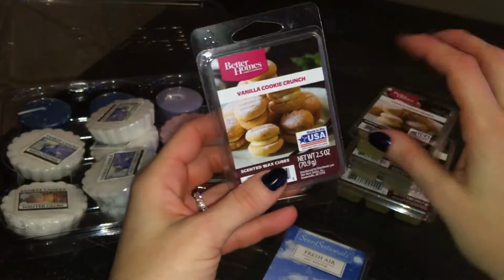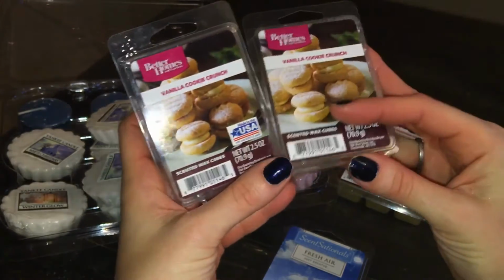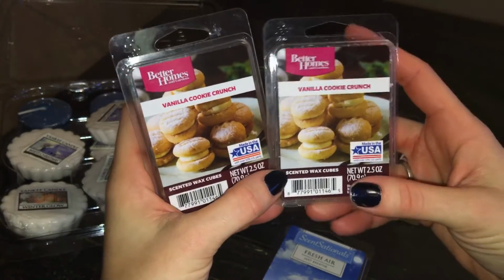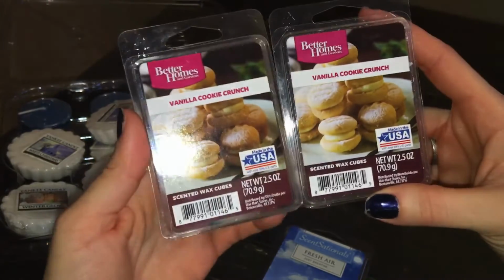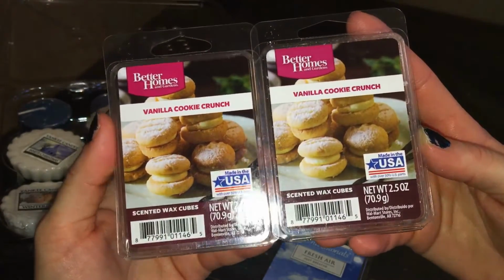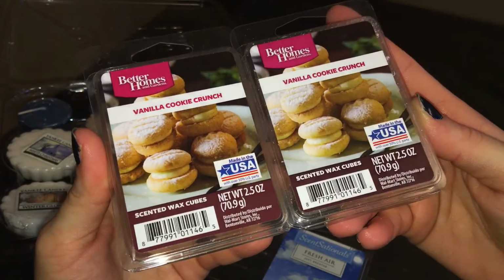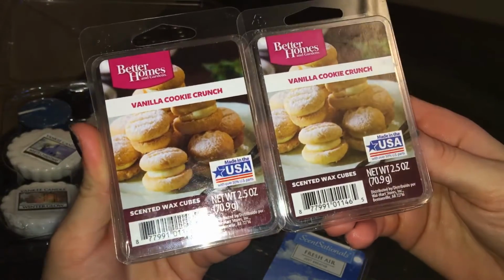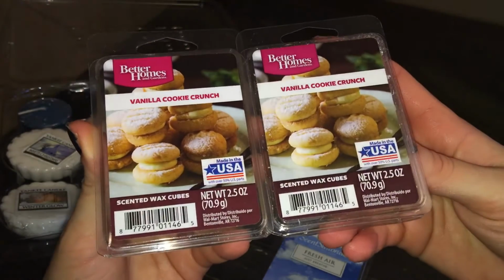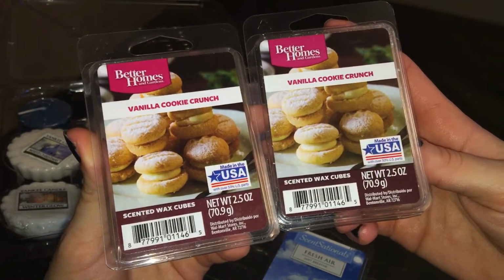I got the vanilla cookie crunch because it's amazing. The absolute ultimate blender candle. I can put this with anything. I love it with any lemon or citrusy candle to get a lemon bakery note. So anytime I have a citrus going, I'll always burn this in the background to blend with a citrus candle to sweeten up a citrus.